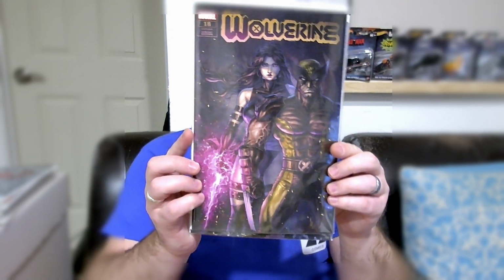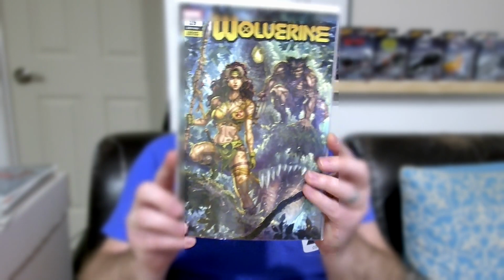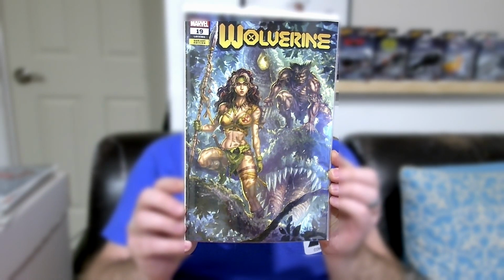I have Wolverine 18 and 19. Awesome Savage Land covers here on this one. I think that's really cool. The shadows and stuff are so dark. It's the same artist on both covers, and I can't for the life of me remember who it was. Nonetheless, though, it's 18 and 19, and I want to say this is from the most recent Wolverine run as well. These are variants from Unknown Comics, I believe, as well. So maybe somebody's looking for those issues.